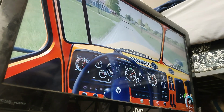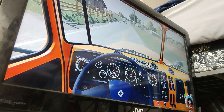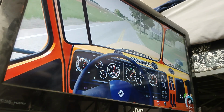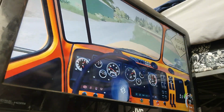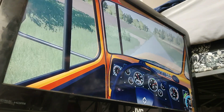How well does it do? This thing doesn't hesitate for anything. I want to know, could I ever max this thing out? Just 100% get this thing maxed out where like it will stop. I mean, of course, hitting a tree would do it.